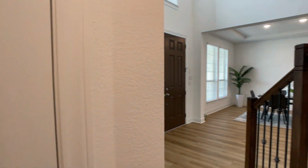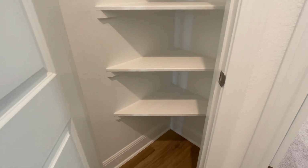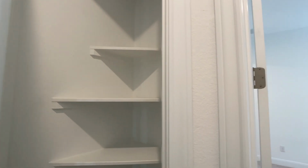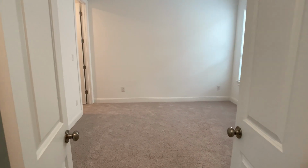And that's going to be a look at the coat closet, which of course is very close to the front door for a reason. Although this is Texas, I don't know too many people that are going to be showing up with big winter jackets that need to be hung up.